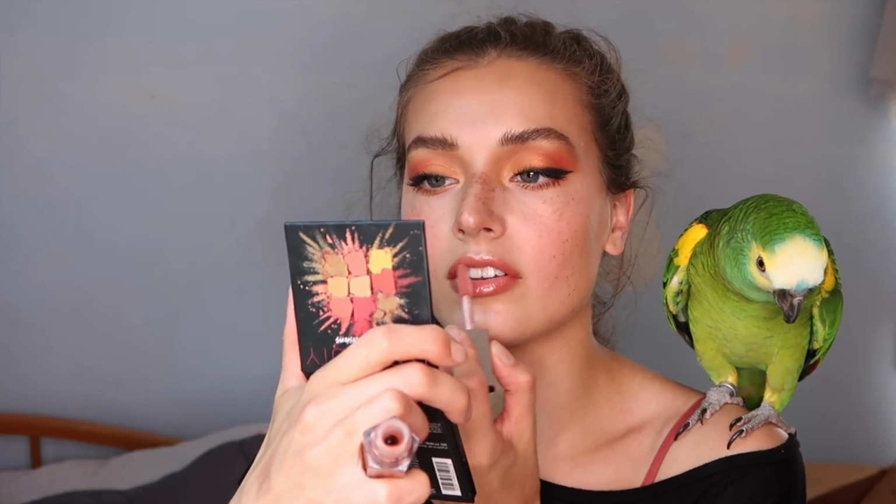I have to say, I love the color and I love the shine of this lip gloss, but I really don't like the smell of it. It smells like a Yankee Candle store, and I just kind of can't stand it.